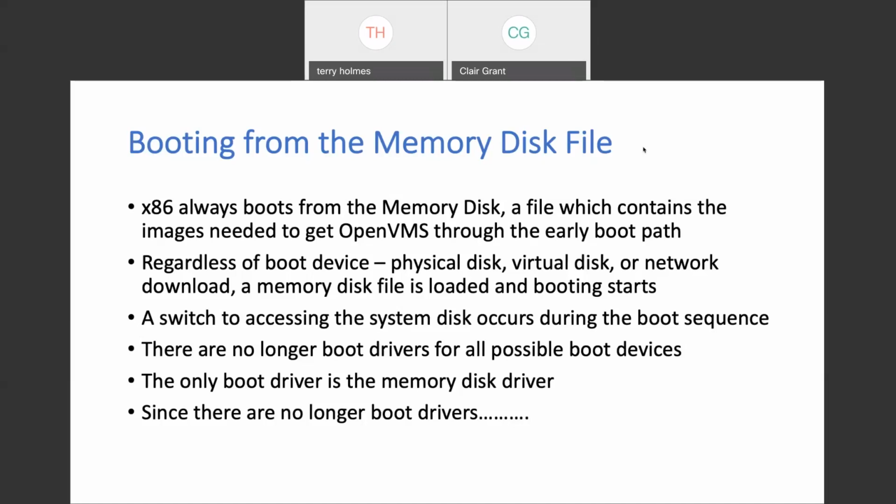A minor note is that there are no longer what we call boot drivers. If you think about the way the system has to come up from the very beginning, we have to read things off a disk way before there's a file system. And we always had a special case of boot drivers needing to use something we call the primitive file system prior to the system being up far enough to use the real file system. We no longer need those at all, because the only boot device, quote unquote, that we boot from is the memory disk. And the only real boot driver is the memory disk driver itself. This eliminates a lot of work on our part and makes the system much more maintainable.